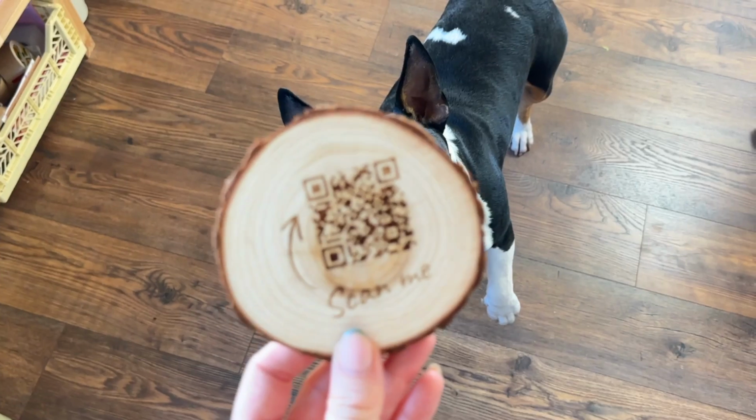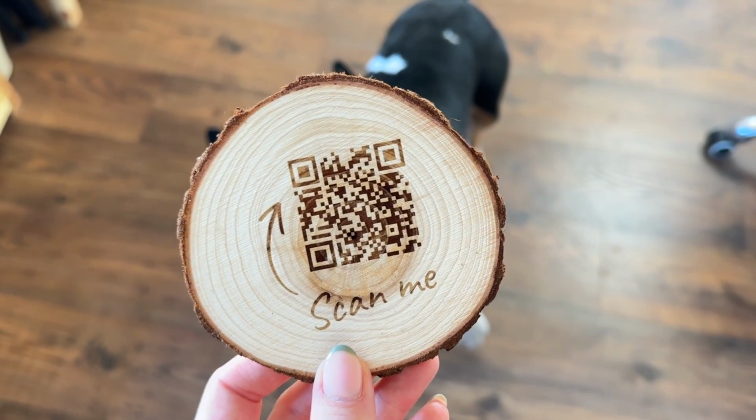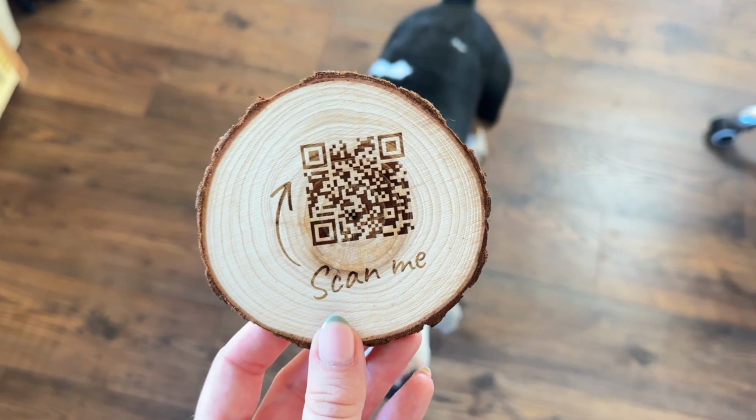Wow, that is really cool. That came out right first time. I'm going to do a little scan and check that it works fine, but I think that should be all right. And I got it quite central as well, which I'm really happy with.